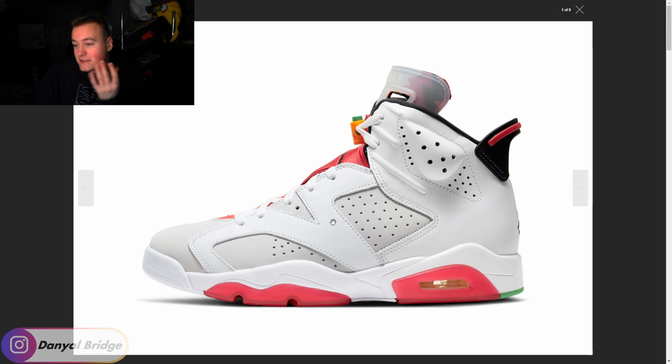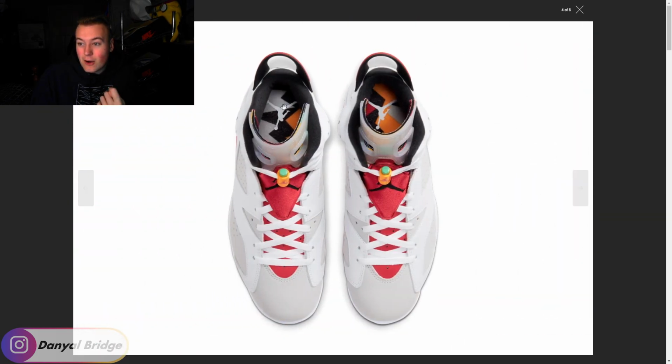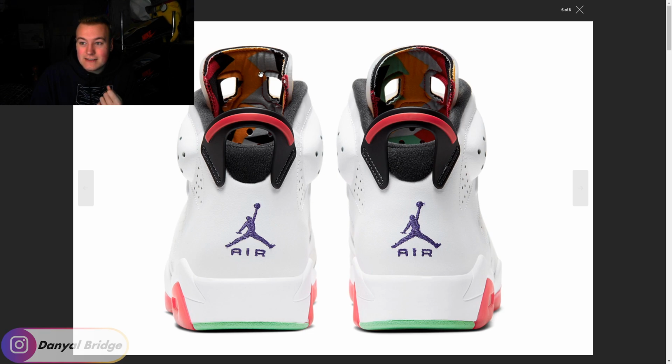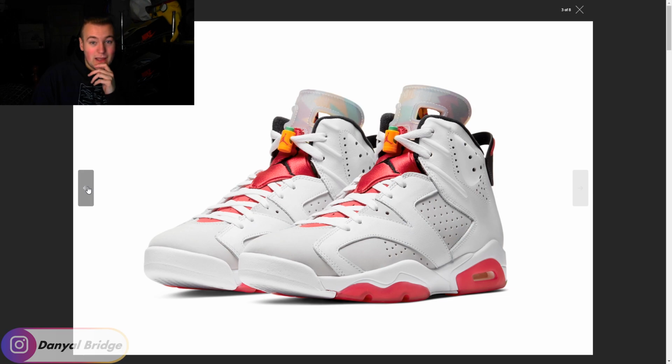The colors, I gotta really appreciate and praise the colors here, because they've kept all the colorful stuff in the places where it's not going to affect the wearability of the shoe. If they had put the pink all over the upper, all the crazy colors that were on the insole, as we saw on one of the first couple images, that would make it really hard to wear. But they've done a really good job in picking the colors here.